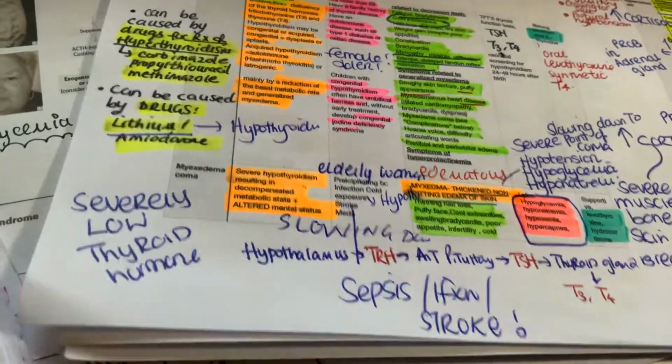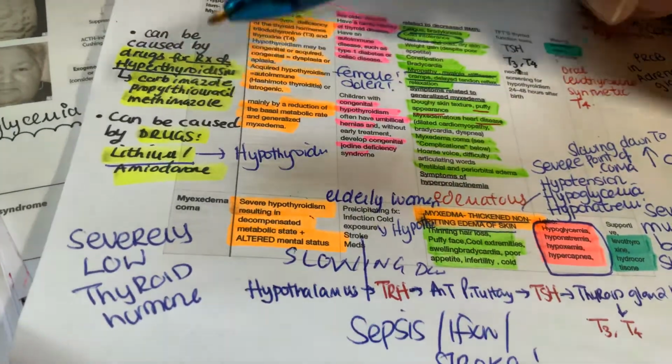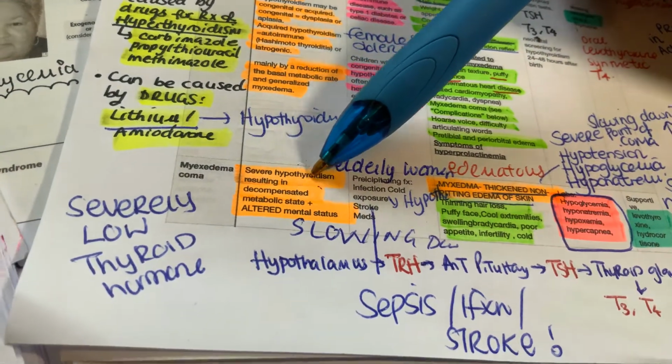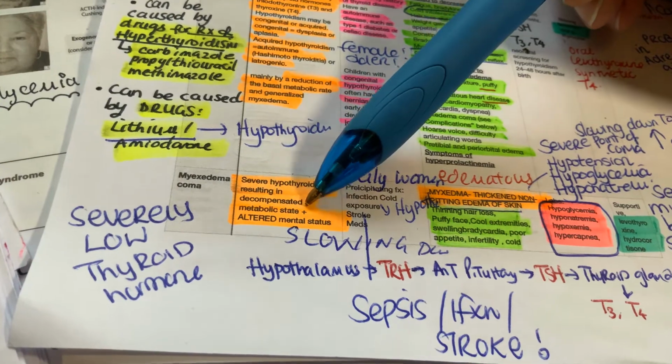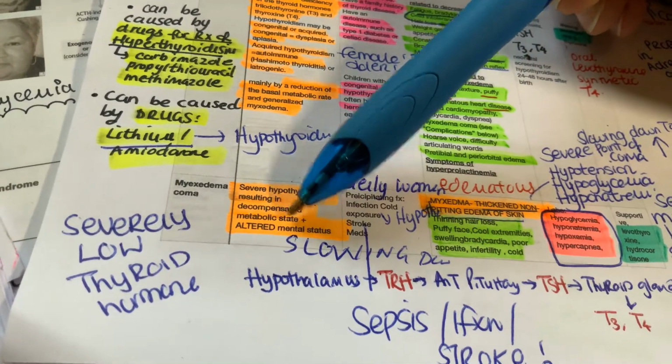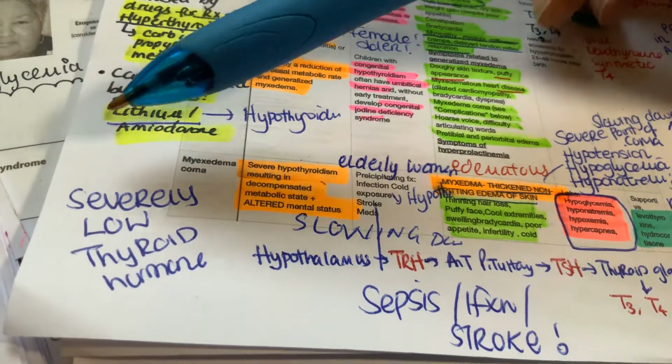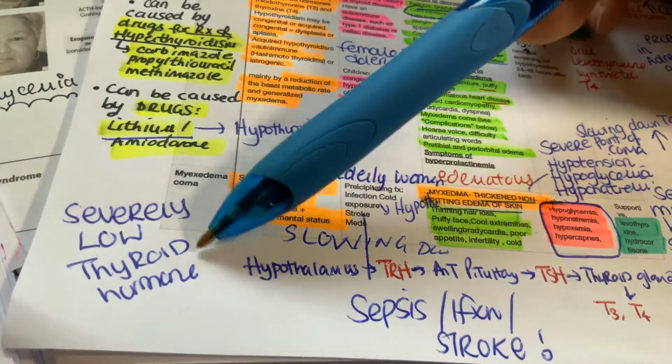Let's talk about myxedema coma. In myxedema coma, this is the definition: severe hypothyroidism resulting in a decompensated metabolic state and an altered mental status. In myxedema coma, it's somebody with a severely low thyroid hormone.